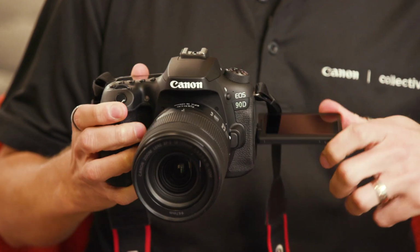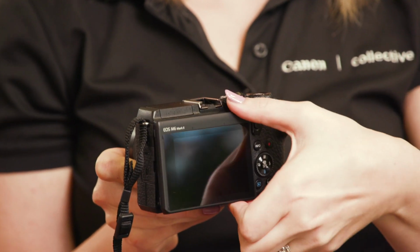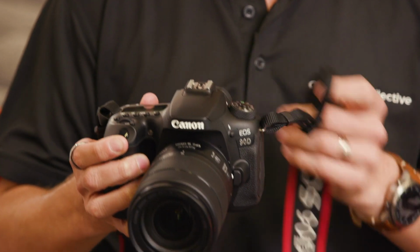Let's talk angles. The 90D has what they call the vari-angle touchscreen and enables you to rotate in every direction. So no matter the angle, you'll always be able to see what you're doing and get that shot no matter what perspective you want to shoot from. Meanwhile, the M6 Mark II has the articulated touchscreen, which allows you to reach over, under, or flip the screen all the way up for vlogging, selfies, and video. Both cameras have full touch autofocus with the ability to focus and capture with a touch of the screen.